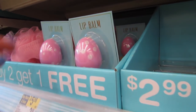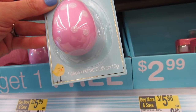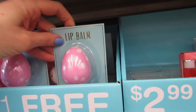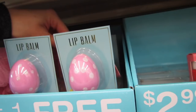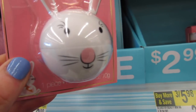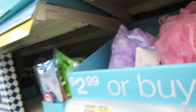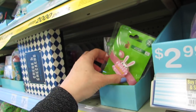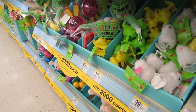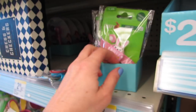And then over here, we have some cute little lip balms. I love that. You get 0.35 ounces, so about a third of an ounce. We have this cute little bunny. I love him. He looks kind of naughty. We also have some pretty scrubbies down here, a little mesh sponge with a really pretty little handle. Ooh, what are these? We have some light up bracelets. This is kind of getting into the toy section, but I thought that maybe the bunny matched. Eh, not quite. Still really cute though, little light up bracelets. Those are $1.99 each.